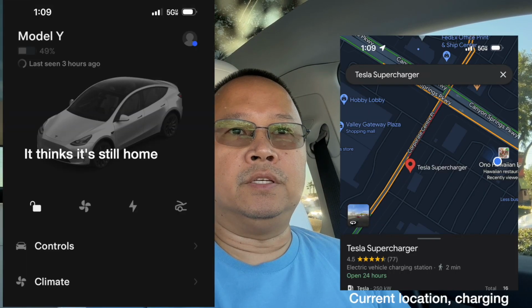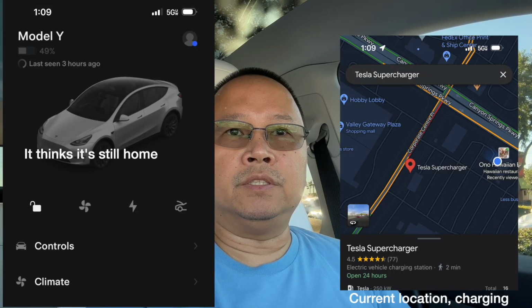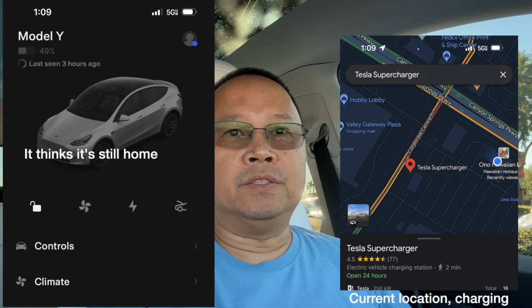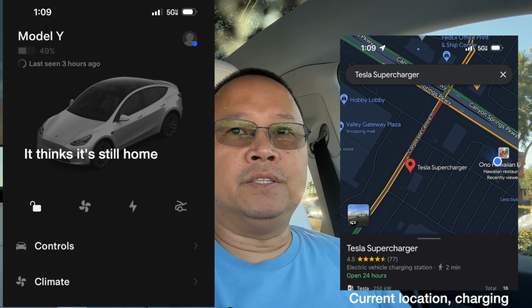So what's happening is while we're out, the phone app won't connect to the car. So you may think, well, that's no big deal. Yeah, it's no big deal, but here's the things that you lose out on. If you're charging, which we were, you can't monitor the status of your charging. So it's like, oh, do I need to go back now? What's the state of charge of the car? Do I need to start walking back, or else it's gonna charge me $1 a minute for just parking there?